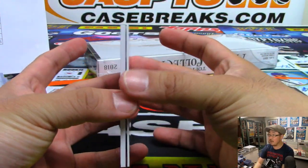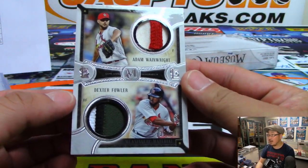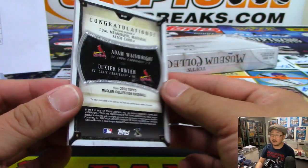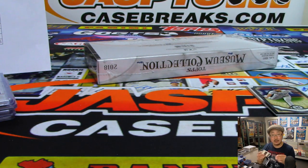Behind the professor, Greg Maddux, is a dual relic, Adam Wainwright and Dexter Fowler. 39 out of 50. Dual meaningful material. It goes to the Redbirds. Lee with the Cardinals.